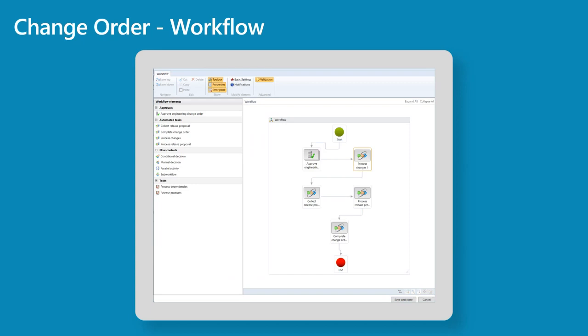Once the change order is approved, the processing step also can be configured in the workflow. Apart from approving and processing change orders, there are also options to automate tasks. For example, you can collect the release proposal, process the release proposal, and eventually complete the change order automatically through the workflow. So this concludes the key setups and configurations for the new engineering product creation process.